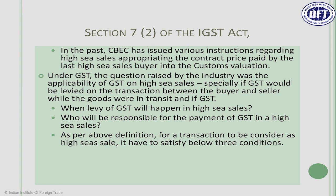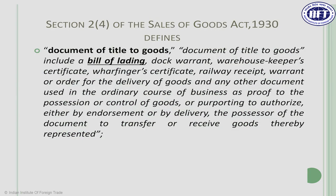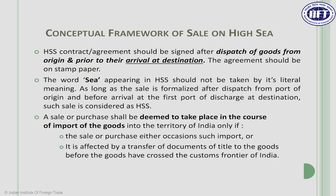Should it have taken place within the territory of India, the law of India will apply, and in this case the ultimate buyer, the penultimate buyer, will file the bill of entry and clear the cargo, and when he clears the cargo he will pay customs duty plus applicable IGST as per the legal framework under the various legislations in India. So dear friends, in similar fashion, let us understand the conceptual framework once more in a different fashion.